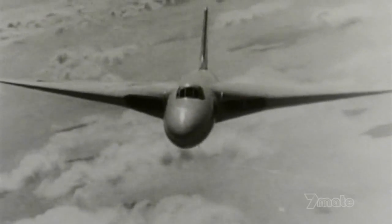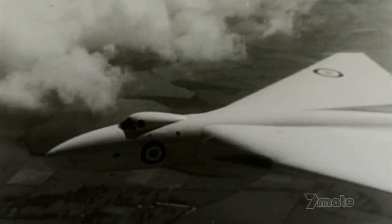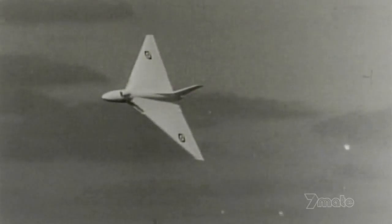The Vulcan was a serious machine. Its shape alone was to strike fear into the opposition. But it never fired a shot in anger until the Falklands War, when it was just about to be retired from service.